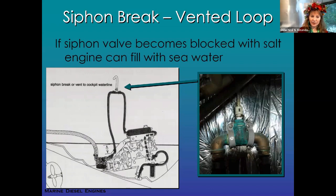If your engine is below the water line, you will have a siphon break, a vented loop in your engine. It has a small valve. You want to make sure that that is not clogged with seawater.